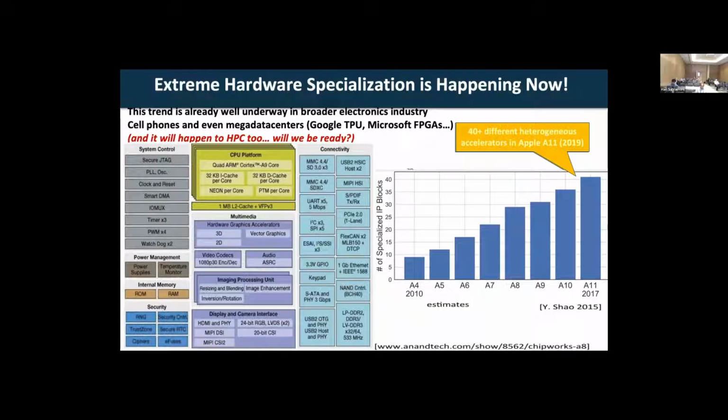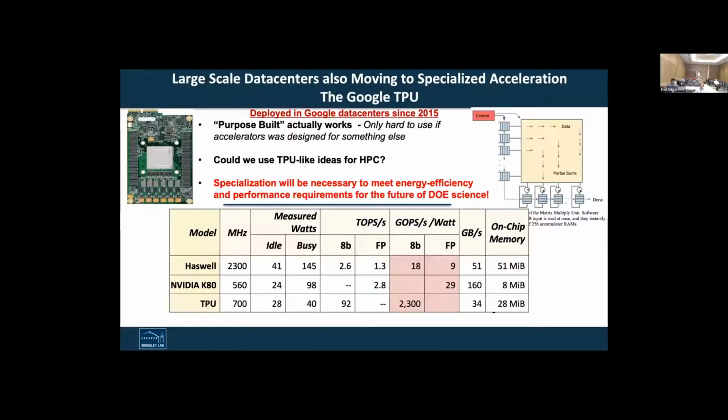So the GPU did dense matrix algebra and FFTs like nobody's business, but that was fortunate, that graphics needed some of the core operations that we also need for HPC. We're far less lucky with what's currently in the cell phone chips. But even the hyperscale data centers are doing this. So you've seen the Google TPU.